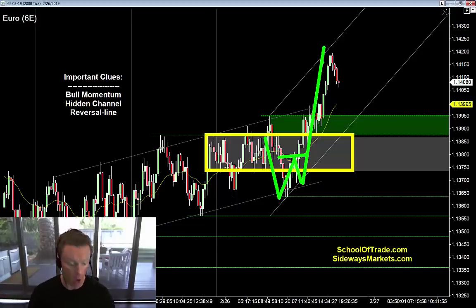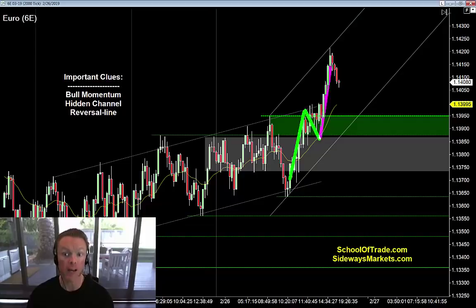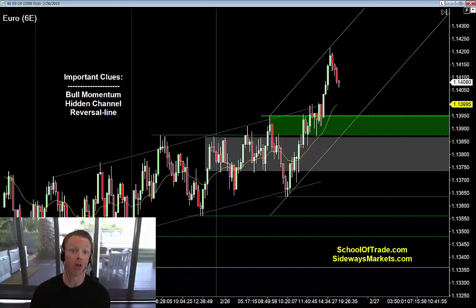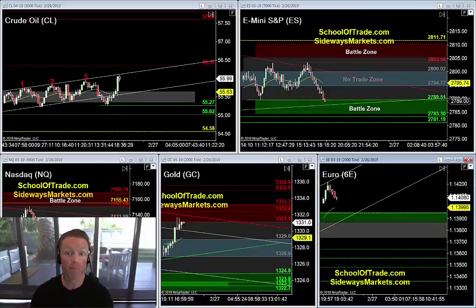We call this a 1, 2, 3 breakout. And so now I'm looking for hidden channels, and I've got my eyes on 2 particular levels on this chart, 1 and 2, and we'll walk through 3, maybe 4 different entry patterns I'm looking for here on the euro. So we're definitely locked and loaded here for tonight. We get a bunch of 2-try failures and potential reversals on a lot of these markets.